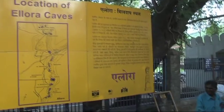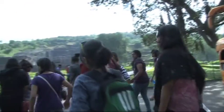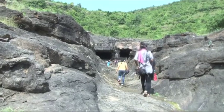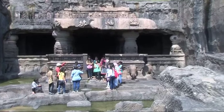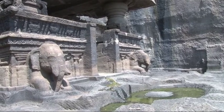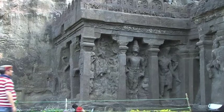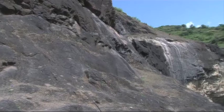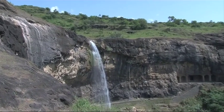Our next visit was to Ellora, which is 29 kilometers northwest of Aurangabad city in Maharashtra. Well known for its monumental caves, Ellora represents the epitome of Indian rock-cut architecture. This World Heritage Site, consisting of 34 caves, are actually structures excavated out of the vertical face of the Charanandri hills.